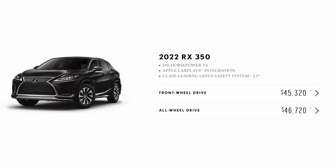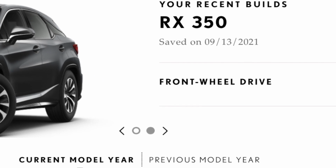So the RX 350 here in front wheel drive starts at just over $45,000. And as equipped, this car is actually a pretty reasonable $50,500, which is not too bad compared to its competition, which again, we'll get into in a moment.